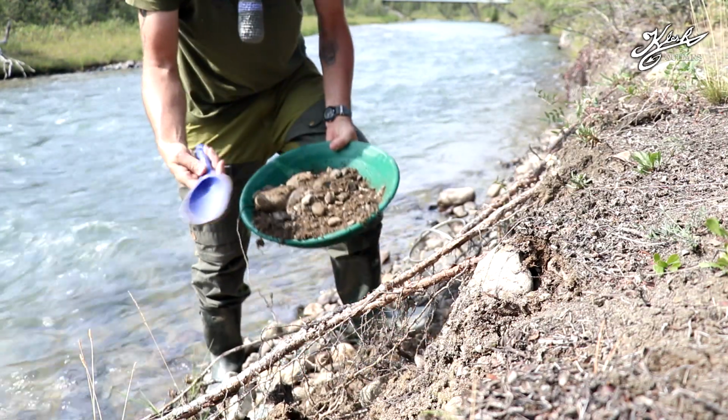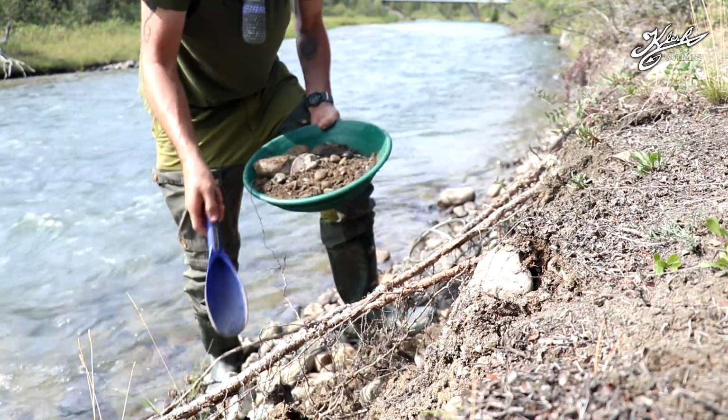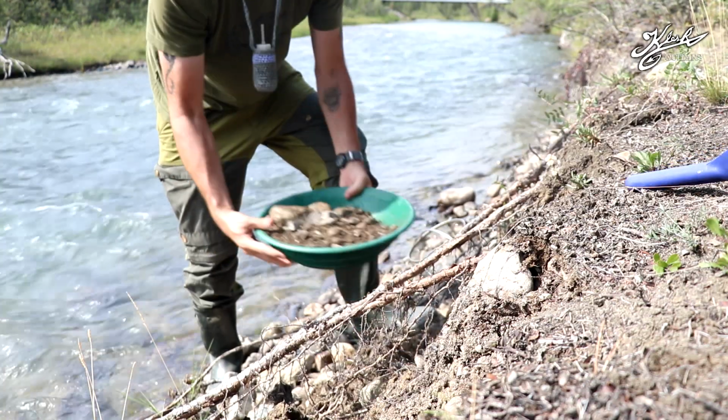This is my only shovel, so I'm just being lazy with the classifier. It's faster to just scoop it up and pan.